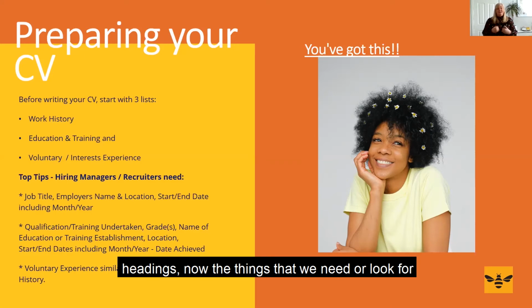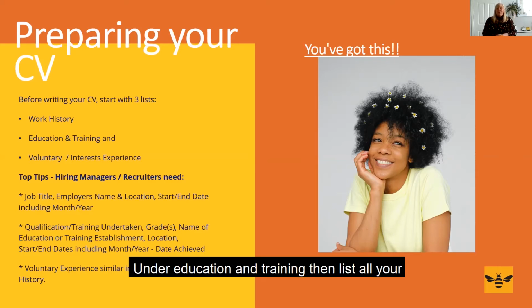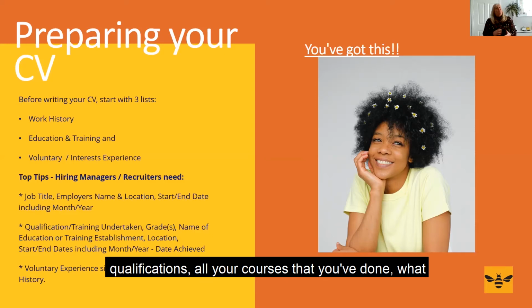Now, the things that we look for as hiring managers are your job titles, the employer's name, where that employer is located, and start and end dates, including the month and the year. Some companies even ask for the start day, month and year, but most of the time, month and year will be fine. Under education and training, list all your qualifications, all your courses that you've done, what your grades were, when you started them, when you finished them, and the date you got awarded your grades. And the same with any training.